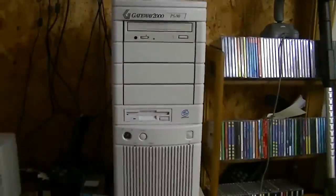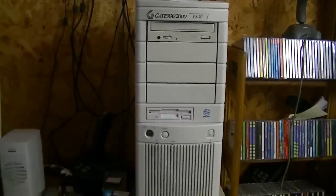Okay, the next computer we're going to look at is, well, one of my favorites. This is another computer that I got this year. This is the Gateway 2000 P590. And the reason I bought this computer is, as you've heard the story so many times on this channel, my first computer experience was with a Gateway 2000 that looked just like this. It was my aunt's Gateway 2000 P5100XL.